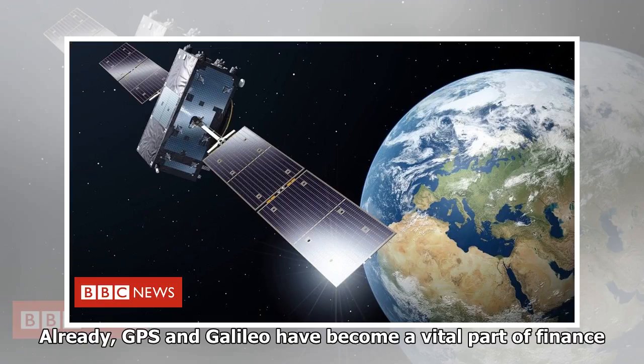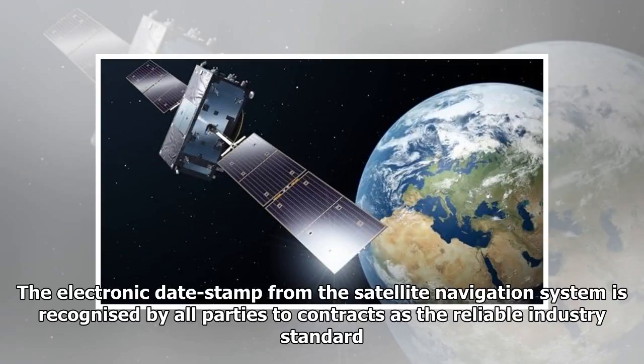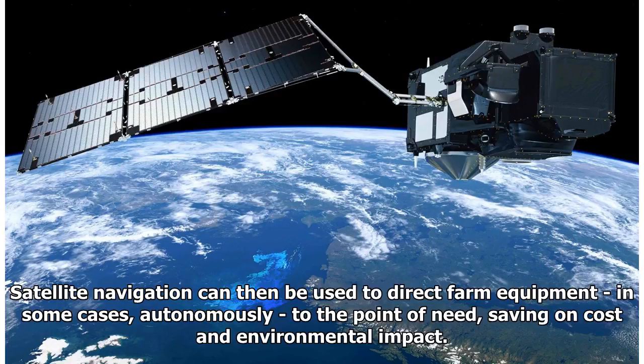Already, GPS and Galileo have become a vital part of finance. In trading, it matters a lot that there is an electronic record of when transactions have taken place. The electronic date stamp from the satellite navigation system is recognized by all parties to contracts as the reliable industry standard. Then there's agriculture. Another European Union network called Copernicus provides Earth surveillance. It can tell a farmer about different growing conditions across a field. It can, for instance, highlight an area that needs a higher level of fertilizer or pesticide than others. Satellite navigation can then be used to direct farm equipment, in some cases autonomously, to the point of need, saving on cost and environmental impact.